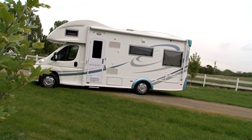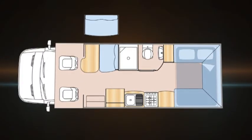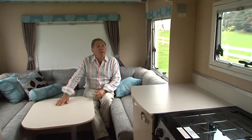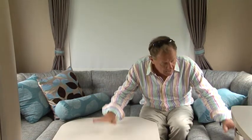The Holiday series is one of the most advanced, stylish and easy to drive motorhomes on the road. And today I'm focusing on the Holiday G52. The Sunliner Holiday series has a huge range of options and layouts. In fact, they will suit any traveller's needs. Now, you can customise to whatever you want: the number of beds, the number of tables, where you want the fridge, even where you want the shower. Now, the G52, this one looks pretty good to me.